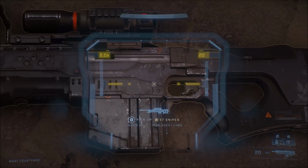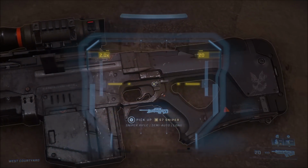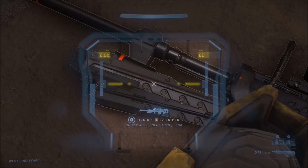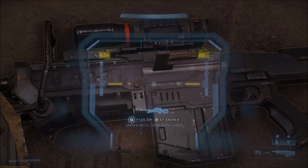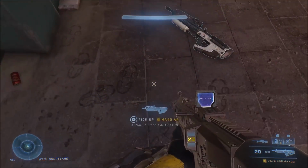The next one we're going to be taking a look at is the sniper rifle. This one has a pretty standard barcode there, and there's really nothing else on it. So we're just going to scan that one barcode on the sniper, and you can probably guess what it's going to scan to, which is the S7 sniper. And that particular barcode is a code 128 barcode.